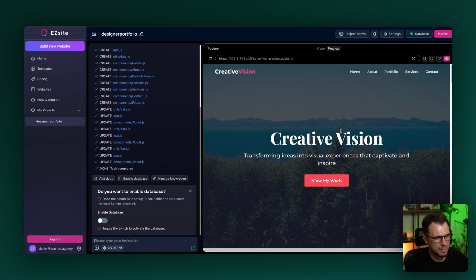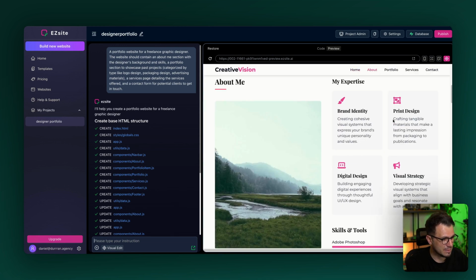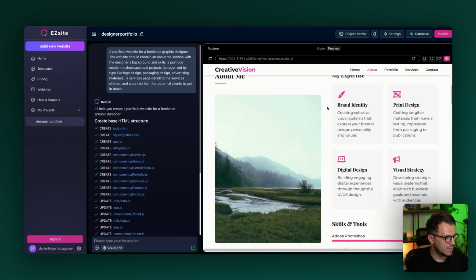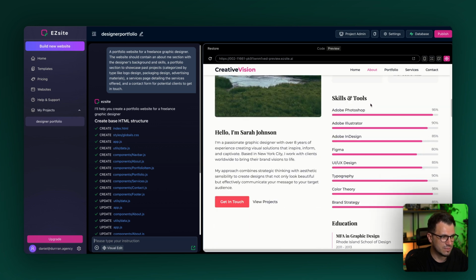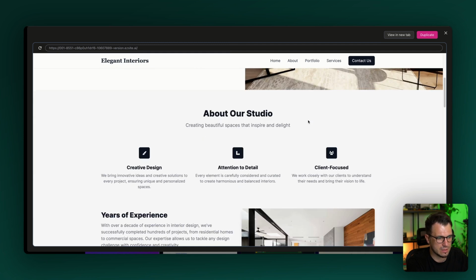And we have the website. So we asked for a design portfolio website for a freelance graphic designer. In that aspect, this looks a bit too generic. Yeah, well, let's just scroll through it. Brand identity, print design, and so on. Like from the portfolios that I saw, this part, it's kind of not there anymore in the last, I don't know, 5-10 years probably. They have some examples as well.